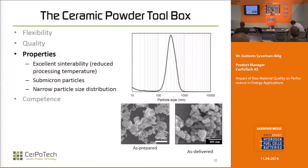Also, for the industry, maybe the most important point is the sinterability of the powder, because it means you can reduce the processing temperature. Also, when you have other components, that will be quite important. And we have a narrow size distribution. And also due to this, you see an image of the particles, and you have a very high surface area combined with the fact that it's not particles broken down, but it's the surfaces. It's quite often very active catalytically.